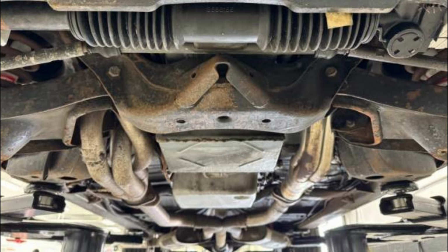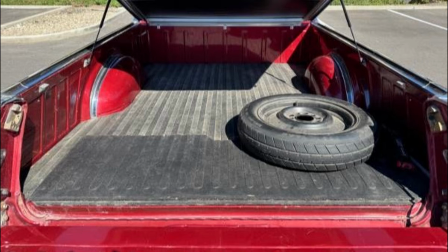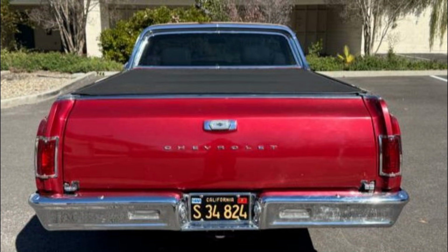Suspension and steering upgrades further improve drivability. While it has minor cosmetic imperfections, this Restomod is ideal for enthusiasts seeking a classic vehicle with contemporary performance.